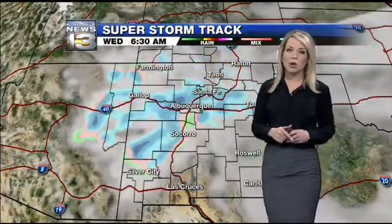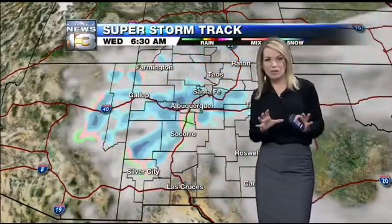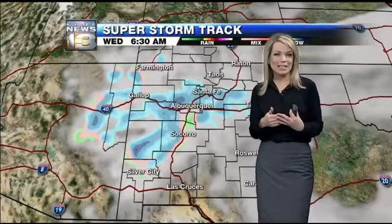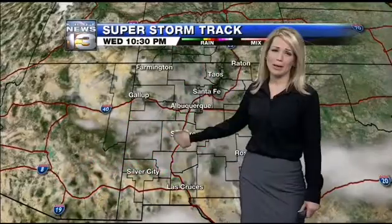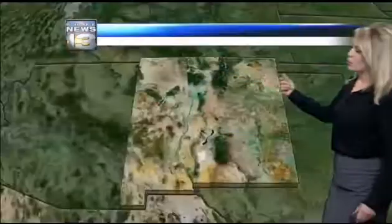And once we head into tomorrow morning, because this storm slowed down somewhat and we didn't see that big band like I wanted to this morning, that's why we're starting to see those snow chances lingering into tomorrow. By tomorrow night, we got nothing to worry about. So we'll walk you through region by region.